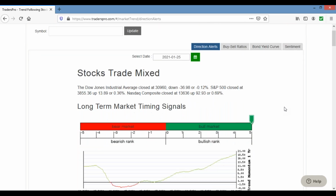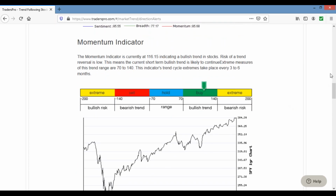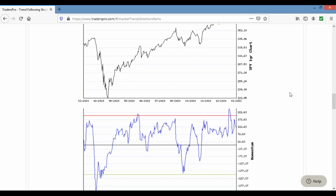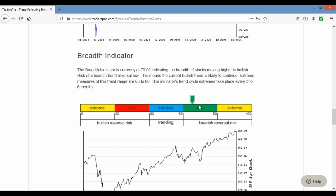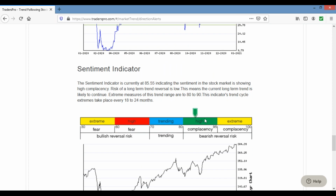direction alerts. Not really anything significant. We're not in the extreme ranges on any of the indicators. Momentum is right in the middle of the buy range. The breadth is almost in the middle of the high range, but we're not in an extreme area. And sentiment, same thing. We're all in the high range, but not the extreme range. So there's nothing really screaming that the market is likely to sell off from that standpoint.